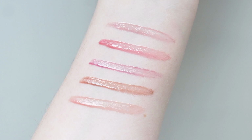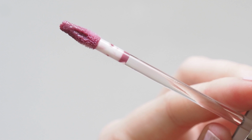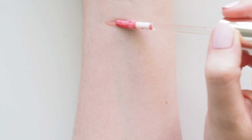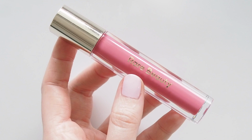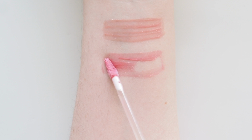The doe foot is really slim, but little gaps on the front and back pick up a nice amount of product. Nearly Apricot is called a soft coral. It only looks slightly different to Nearly Rose in the tube, but it's a pretty summery peachy pink on. Nearly Rose is called a flushed pink, but it's really quite vibrant. I wish it had been a bit softer, like a My Lips But Better flush.